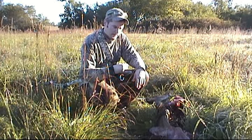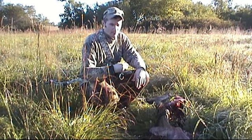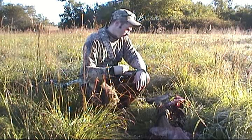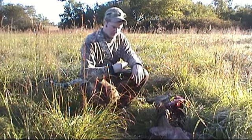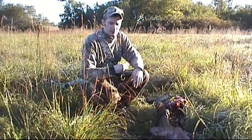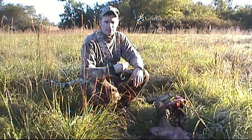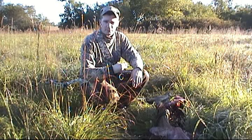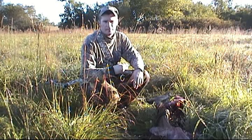I couldn't get on her, and I thought she'd be all right laying through the night, but there must have been more than a couple coyotes out here, because they stripped her clean. I mean, there's nothing left but a head and one of the back legs. So it's a lesson learned, I guess. I got to make sure next time that my angle is right, and make a good shot on her. I screwed this up, you know.